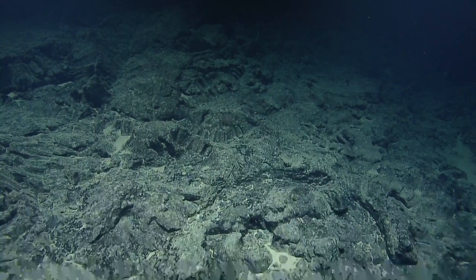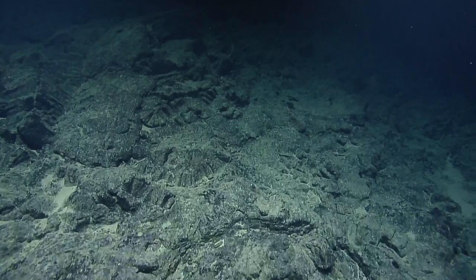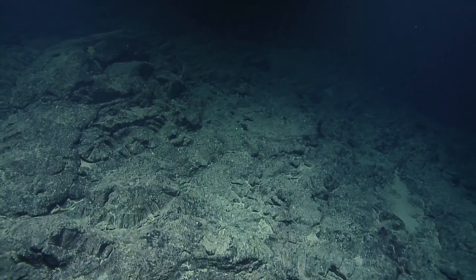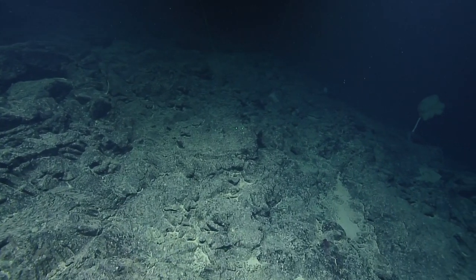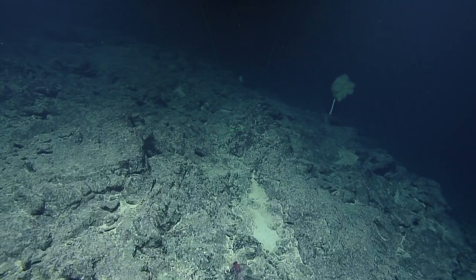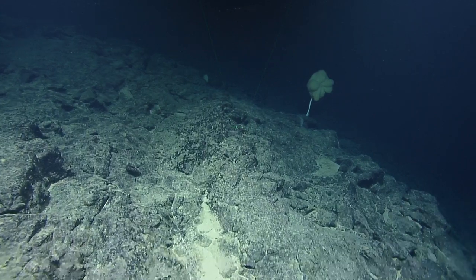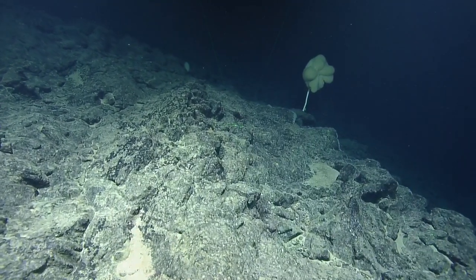Sponge there off to the right. Oh, right. Yeah. Looks like a gummy bear on a stick. Looks pretty big. Yeah. Oh, there's another one off in the distance as well.